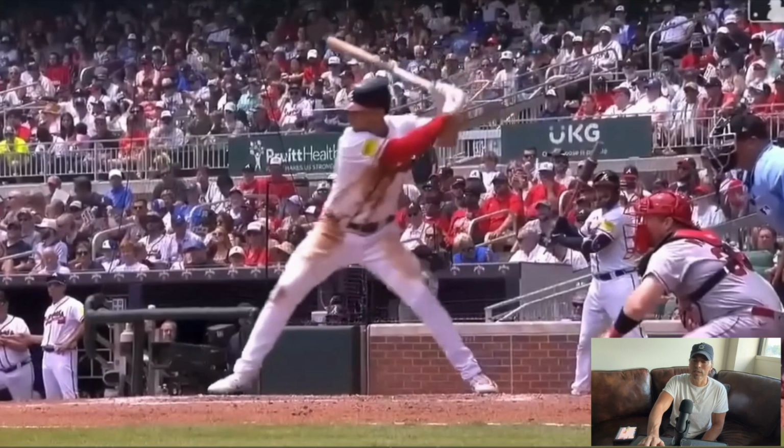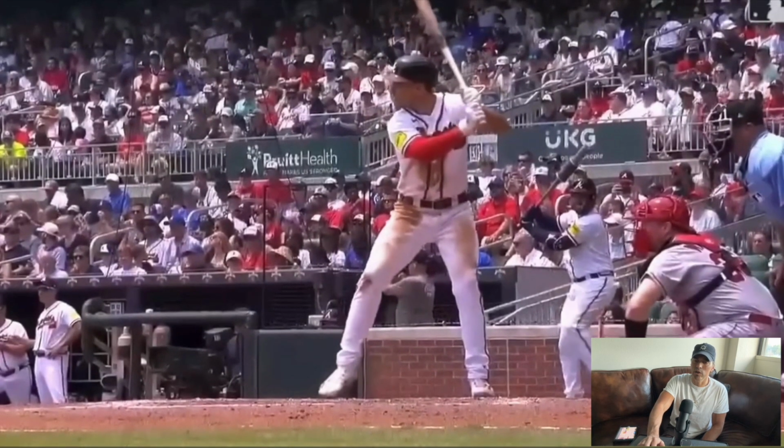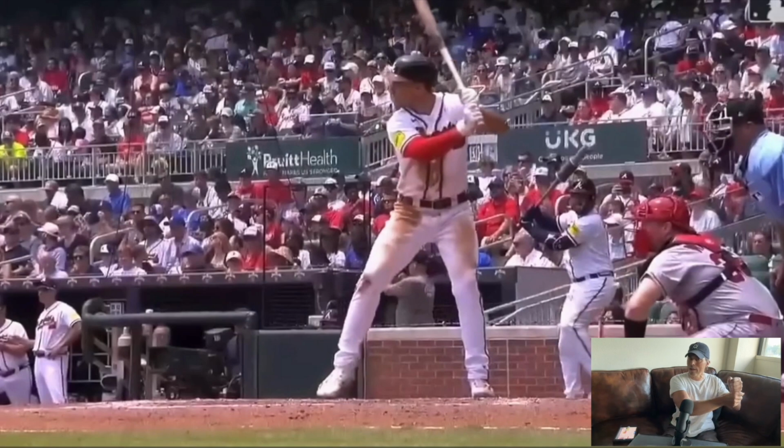So Matt Olson is the next guy. Matt Olson has an interesting start where you can't see it from here, but his hands are well out in front of him towards the opposite batter's box. And then he slowly backswings. This might be something for Kendall to try. Just keep him out like this and then slowly take a backswing. It's a very controlled, slow action into his backswing.